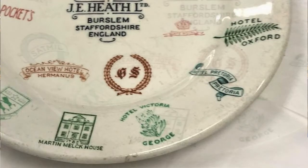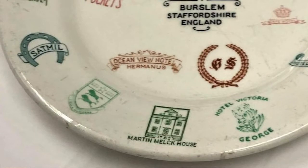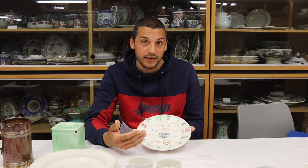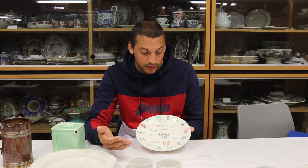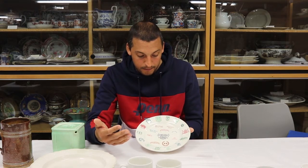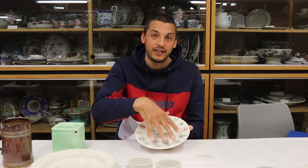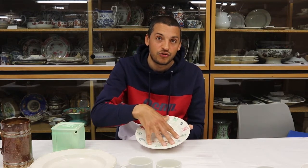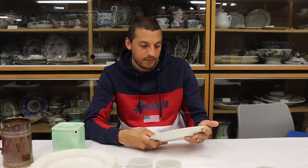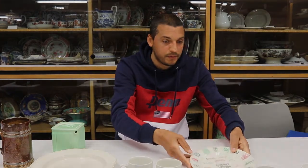And like I say, this no doubt would have perhaps been displayed in the showroom, just showing the kind of extent of the trade that J.E. Heath were doing at the time. They were sending ceramics out all around the world. They were sending them to hotels, to coffee houses, and yeah, just this one plate just kind of encapsulates the extent of the trade of the hospitality ware. It went to all four corners of the globe. It went to the Antarctic, it went to Africa, it went to Australia, it went to the States. It really, really did cover the four corners of the globe.